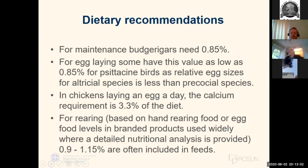So back onto budgies. We know for a budgie for maintenance, we need 0.85% calcium. We know if you give a budgie just seed, then they might cope with a round or two rounds, a push, but they will then just deplete everything and they're going to reproductive failure.